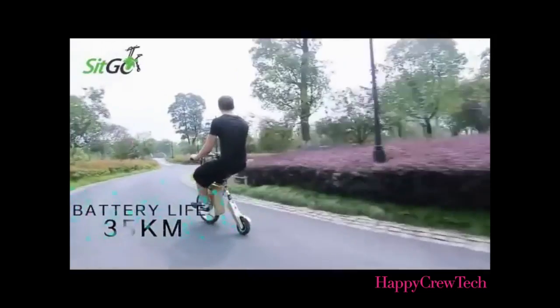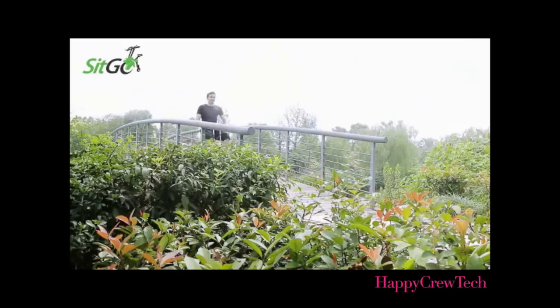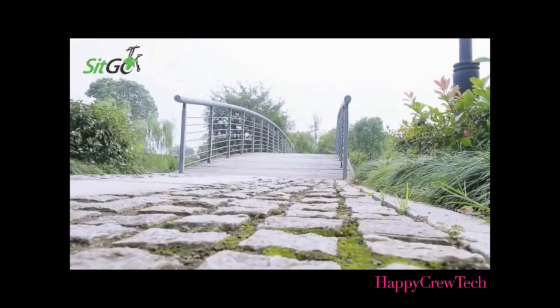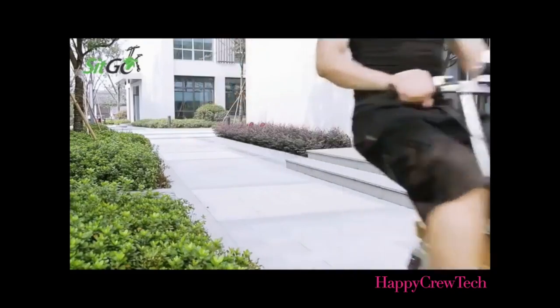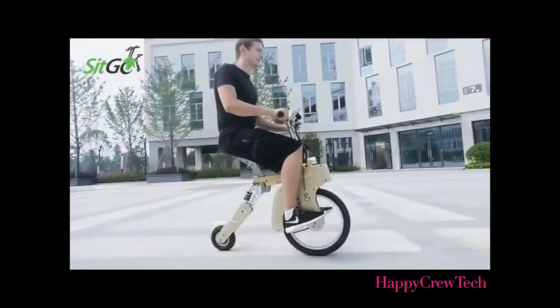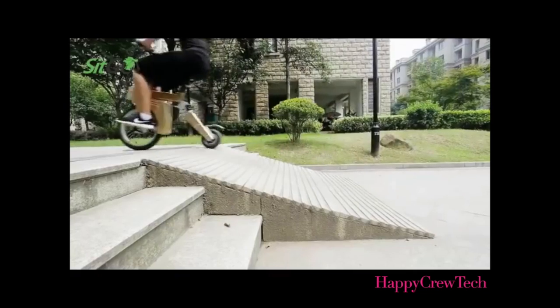You just stretch out, sit, get on and go until its long-life, environmentally friendly lithium battery drains, while you're 35 kilometers gone. This highly efficient mini bike is perfect for everyday commuting, beach riding, in any scenario imaginable. Designed for comfort, built for performance.